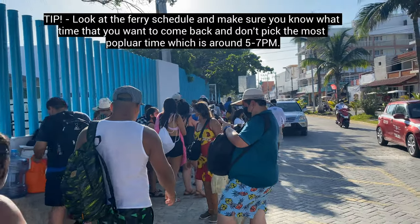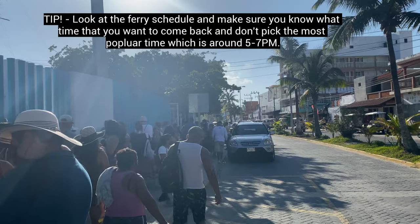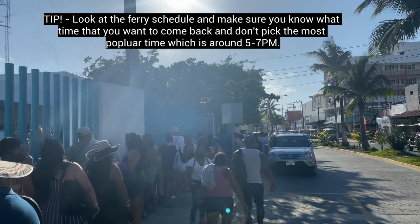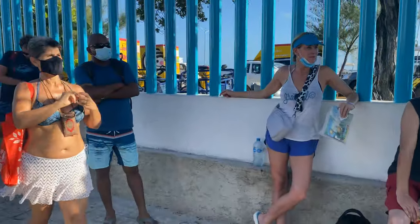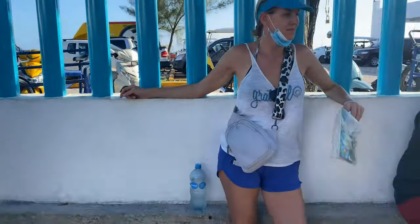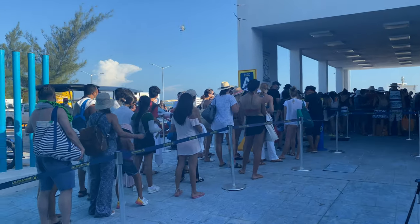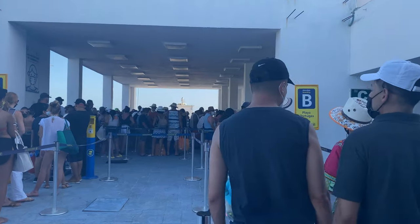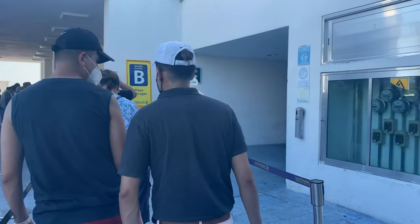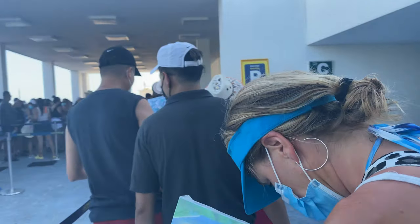So one big tip I wish I knew before going was to know the schedule ahead of time of when the ferries go back. That way, one, you know when you are leaving, and two, you don't pick a time that everyone is going to pick, which is what we did. We picked the 5:30, 6:30 range, which is when everyone wants to leave the island because they're done with the beach for the day, they want to go back and have dinner, or they want to wrap up the day. So just keep that in mind.